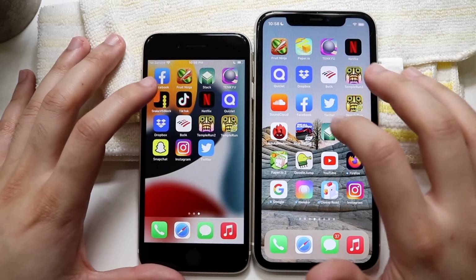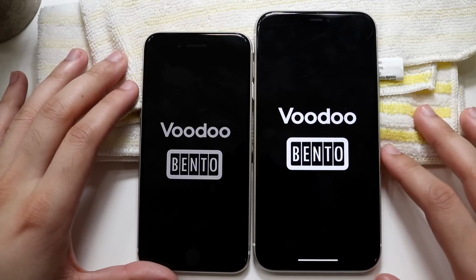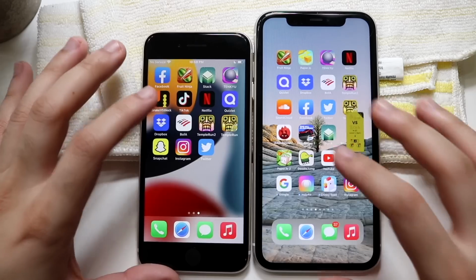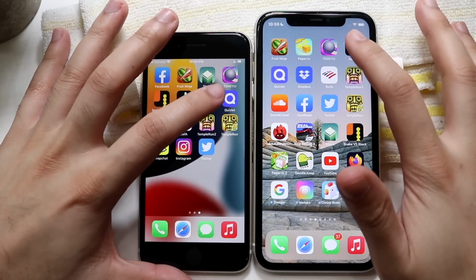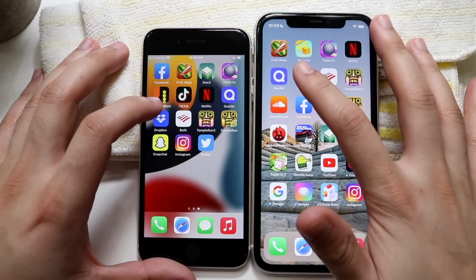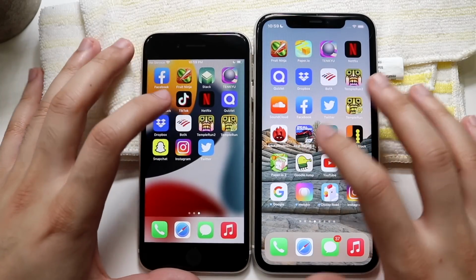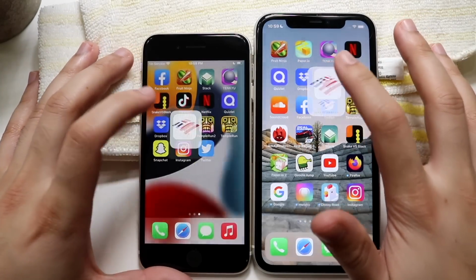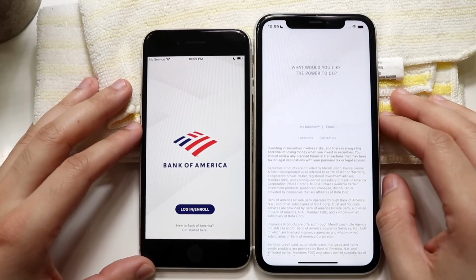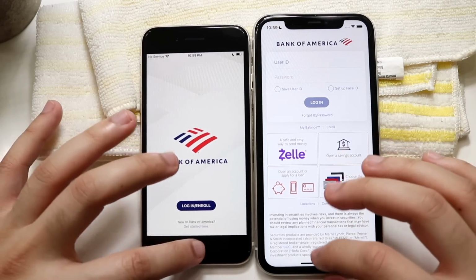Let's do Snake vs. Blocks, 3, 2, 1. There we go. Hopping out of this one. Let's do Netflix, 3, 2, 1, which I think I already did. Okay, so let's go hop out of this one. Let's do Dropbox, 3, 2, 1. And iPhone SE 3 again was the faster one. BofA, which I do have, 3, 2, 1. And the iPhone 11, I guess, was faster here, and the iPhone SE 3 was a little bit behind.